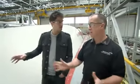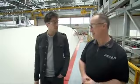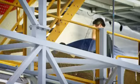General Manager Bill Kelly is in charge of the maintenance facility. How many years would that be flying for? Well, this aircraft could fly upwards of 25 years. Really? So, yeah, absolutely. Very robust, very reliable, strong aircraft. And when well maintained, as we do, they'll go on for many, many years yet.